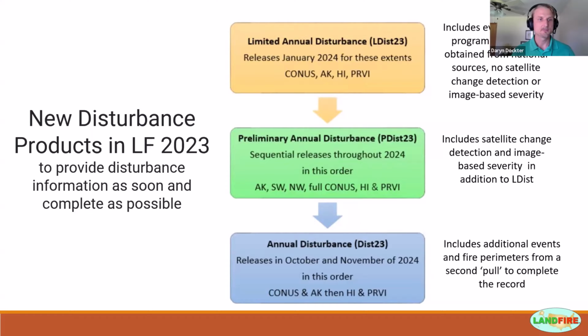The first, limited annual disturbance product, comes out as soon as we can get it out. That's in January. So this is the first year we did that. It includes the events and fire program perimeters obtained from national sources. We don't have time to incorporate any satellite change detection or image-based severity assignments. But that is already getting used primarily by risk assessment folks.